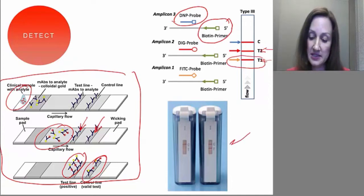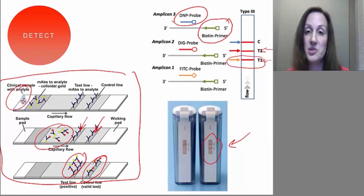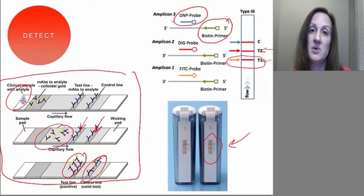This is an example of a positive test where both the control and the test are positive from a nucleic acid sample that was generated using an HDA with these specific primers. So now we have all three parts. We have isolation, amplification, and detection, and we have a way of doing all three of them without plugging anything into the wall, and a way of detecting them by eye.